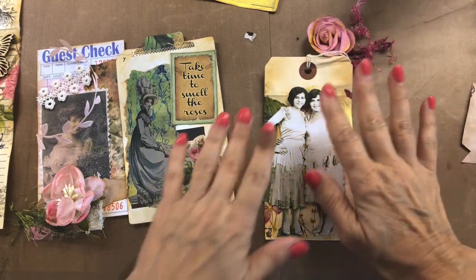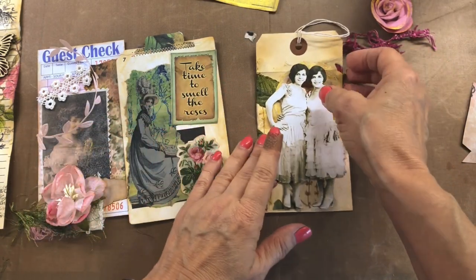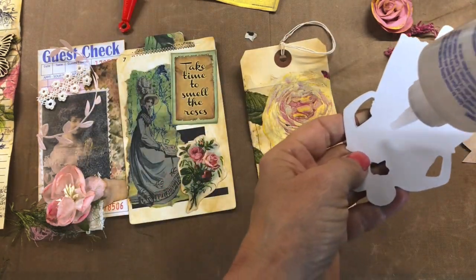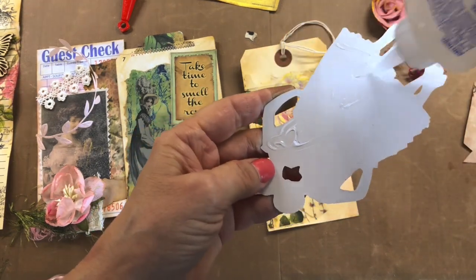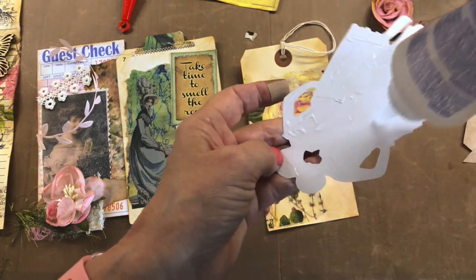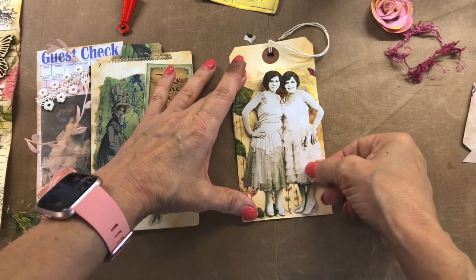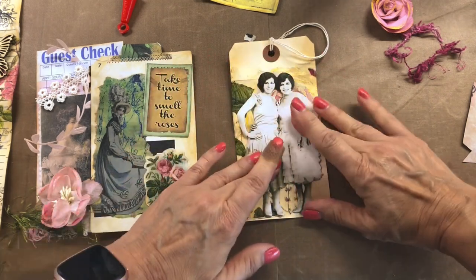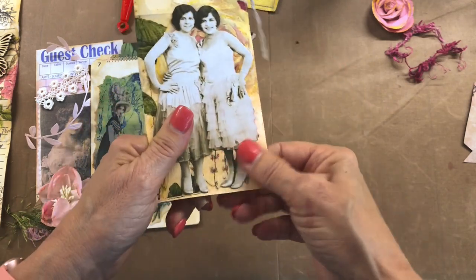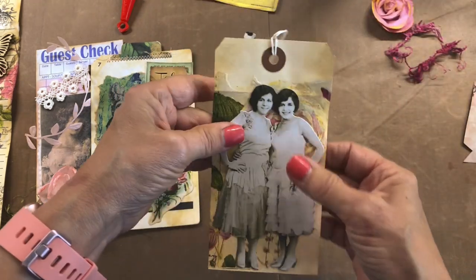Okay, so I'm back and I'm going to finish this one up. I got it dried and it turned out really pretty. And I'm gonna put these paper dolls, Tim Holtz paper dolls on there. I'm just gonna use some Fibri-Tac glue here to glue them down. And let's see, I want to make sure, got a pop of that behind there. These are really cute girls, these two here. They're kind of, I call them like 20s, maybe 30s even, how they're dressed.